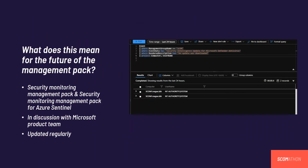So Nathan, I know you've been supporting this management pack from the beginning. So what does this mean in terms of the future of the management pack? Both the standalone version that's just working within SCOM and the one that's going to be integrating into Sentinel. I guess it means I'm supporting two management packs now.